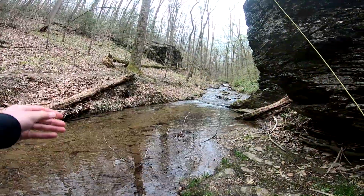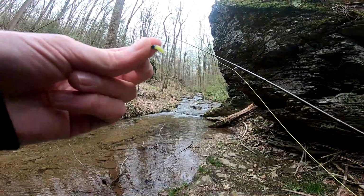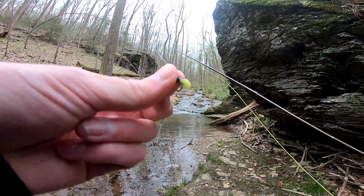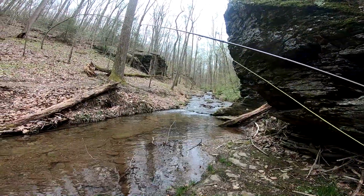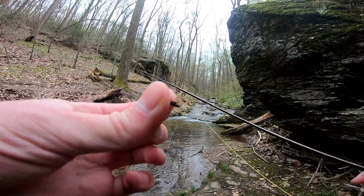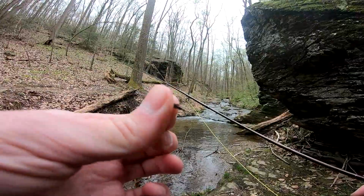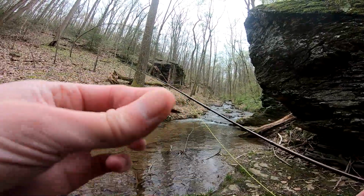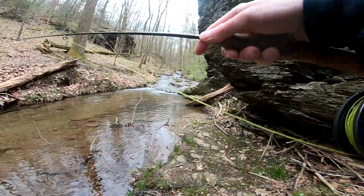Show you what I'm using here real quick. This is my go-to spring brookie setup. I got this mini mop from Lively Legz. It's kind of like a greeny weenie type of deal, size 14. Brookies seem to love that. And then I've got a prince nymph on the bottom, just in a natural, you know, size 18. So see what we can do here.